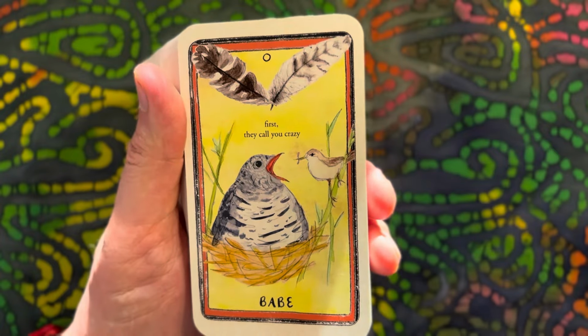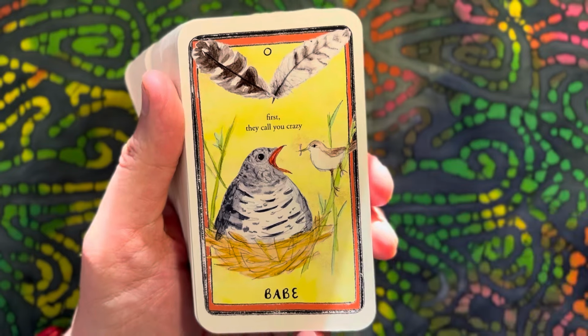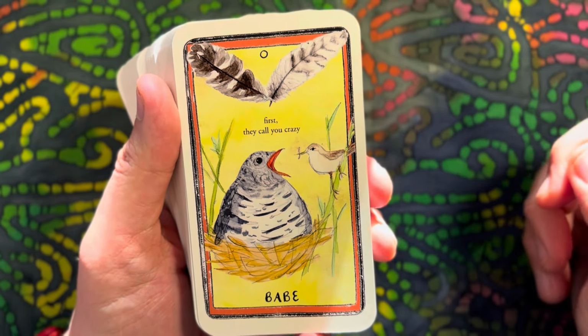Okay, I'm just conscious of the light if I move it because the evening sun is coming down into view.